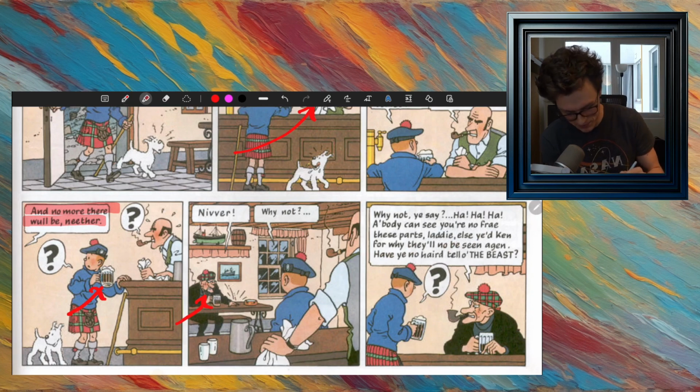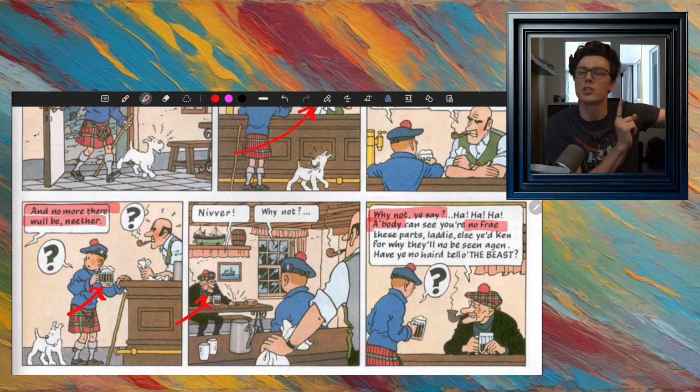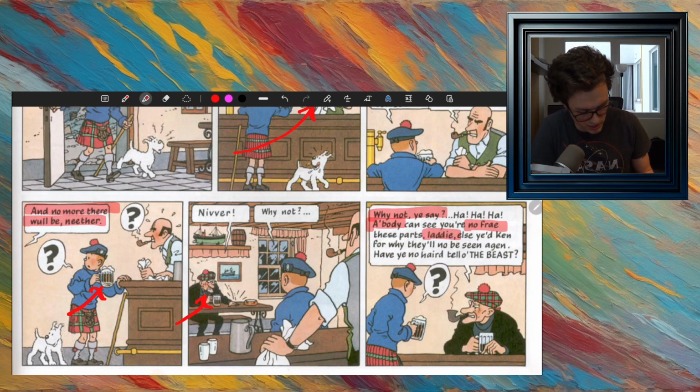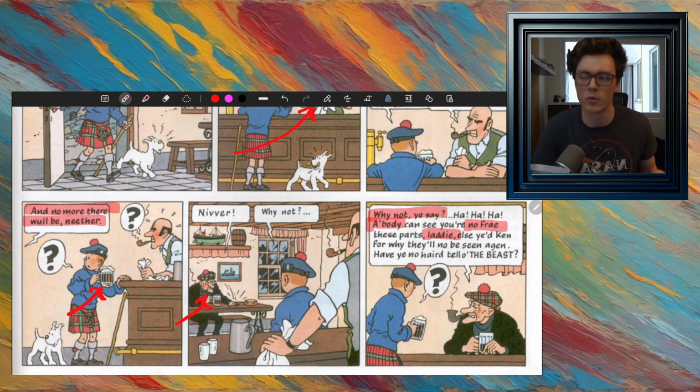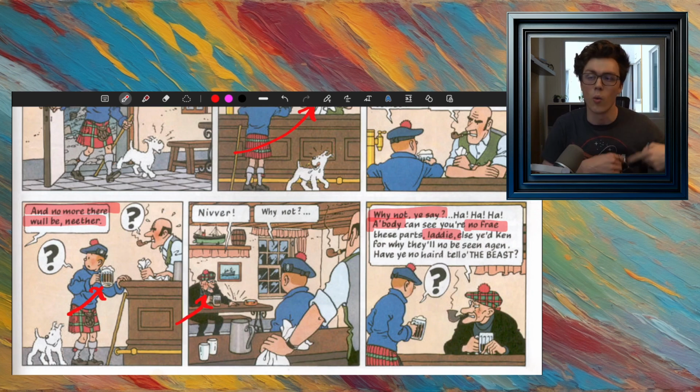And so now let's break this down. This is some thick accented English. He says, why not, you say? Everybody can see you're not from these parts. You're not from here. You are from somewhere else, right? Laddie is boy, Tintin, right? Kid, however you want to say it. You're never from these parts, laddie. Else you'd ken for why they'll no be seen again. Which is, or else you'd be able to see why. You would know already. And again, it's sort of thickly accented English, but he's saying, you would already know why.